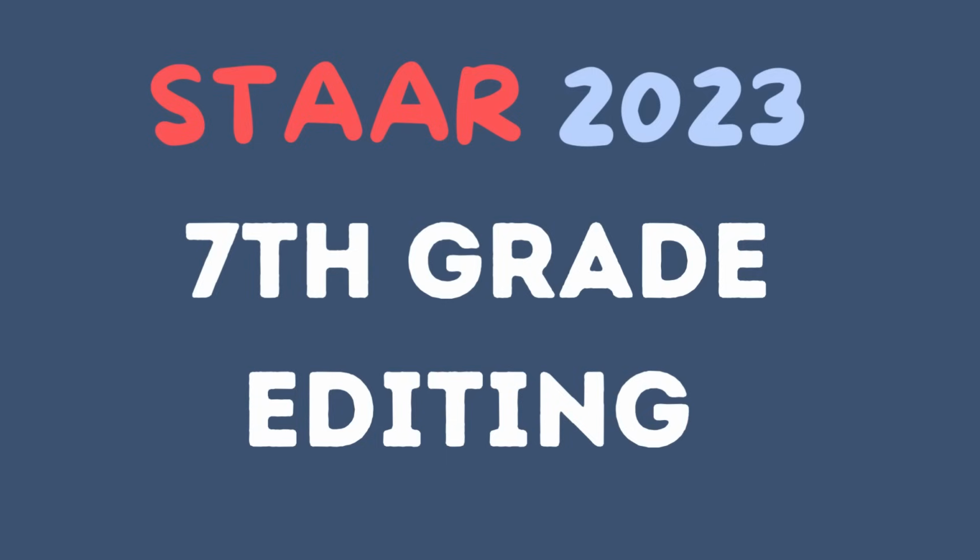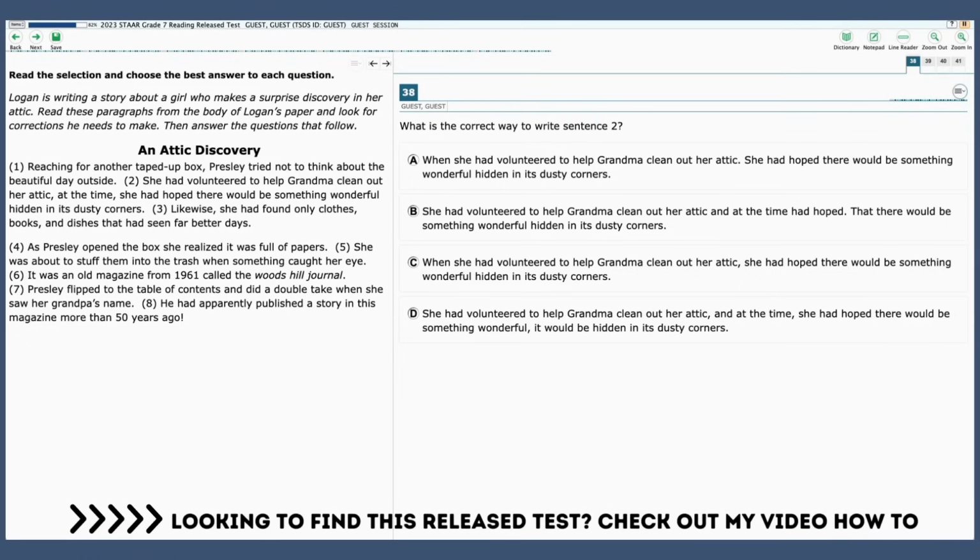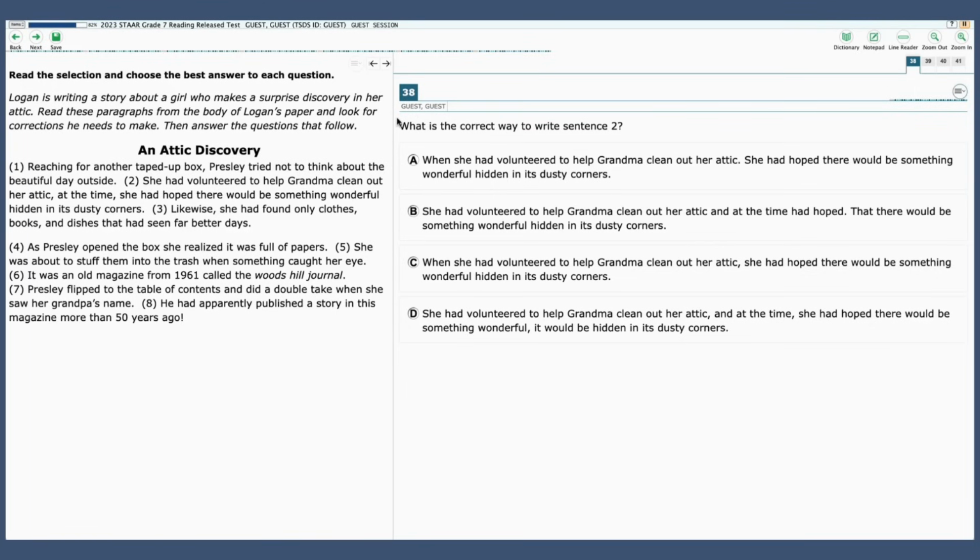All right, now let's look at the 7th grade reading release test from 2023, the editing section. So I skipped to question number 38 here because that's where the editing questions begin on this exam. So let's start with the passage. Read the selection and choose the best answer to each question.